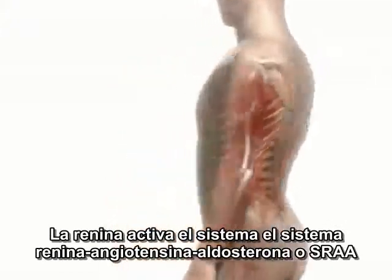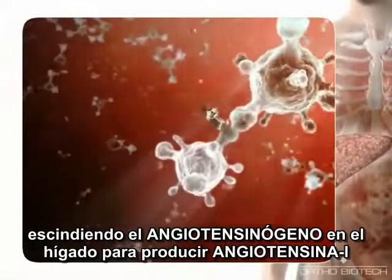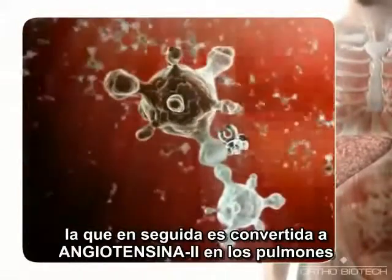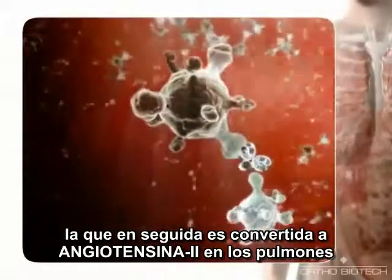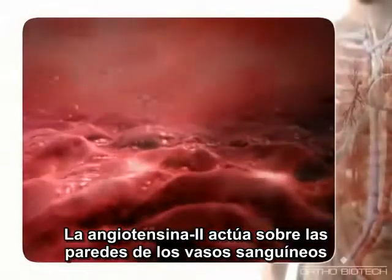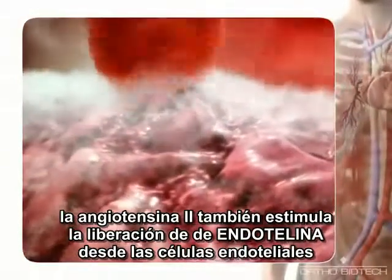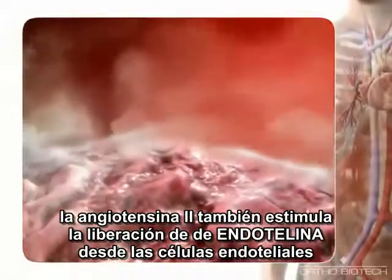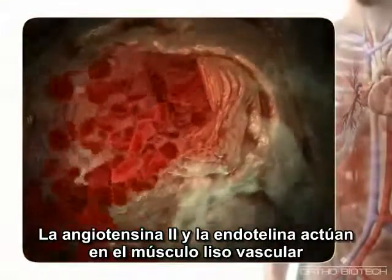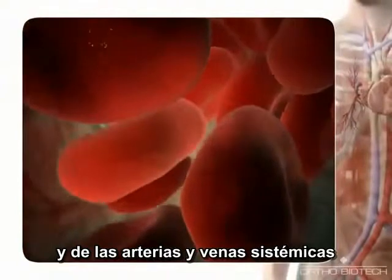Renin activates the renin-angiotensin-aldosterone system, or RAAS, by cleaving angiotensinogen in the liver to produce angiotensin 1, which is further converted to angiotensin 2 in the lungs. Angiotensin 2 binds to blood vessel walls, causing vasoconstriction. Angiotensin 2 also stimulates release of endothelin from endothelial cells. Angiotensin 2 and endothelin act on vascular smooth muscle, causing constriction of the coronary arteries and systemic arteries and veins.